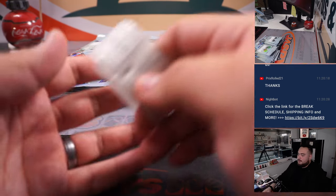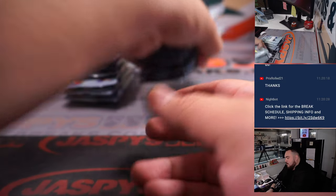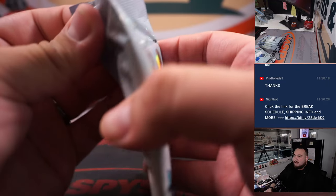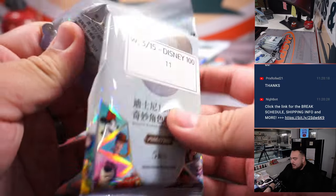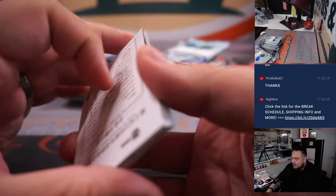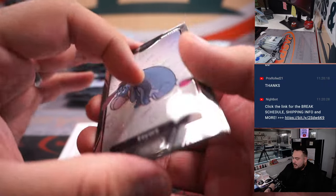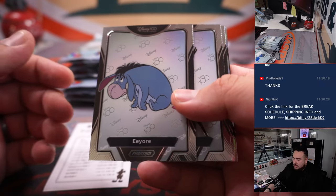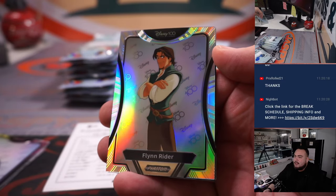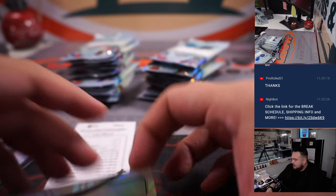So Aaron, we're going to go with you first, buddy. You're pack 11. Here we go, man. So you get one little hollow refractor, whatever you want to call it, silver per pack. You get one numbered card per box, a die cut, a little postcard it looks like. And then these redemptions, of course, that obviously we don't really know what that is, but I'm sure you can look up online and figure that out. We have an Eeyore, Violet, little Elastigirl Ellen Parr, and then Flynn Rider, I should say, from Tangled, and a little Piglet.